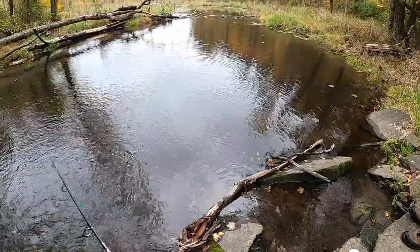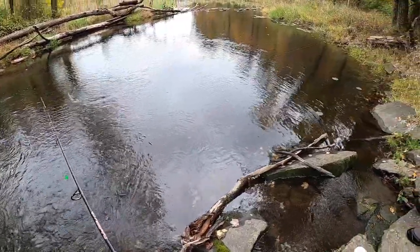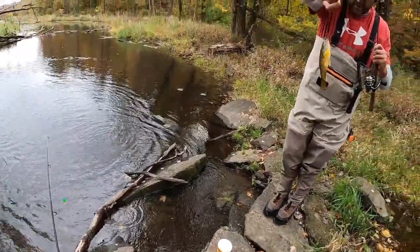Today, me and my dad are fishing at a creek back in the woods. We're gonna see how many different species we can catch, and he's already got one on. It's a big one. Oh, that's the sunnies we've come here before for. Bad boy. That's a big one.